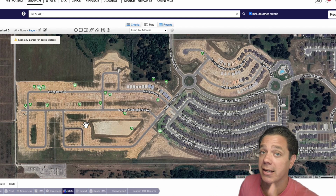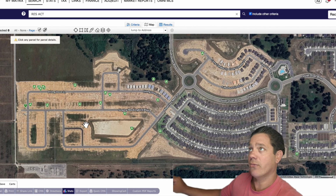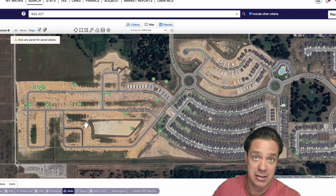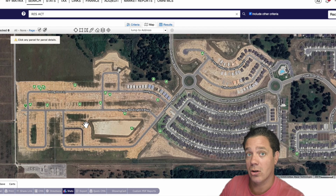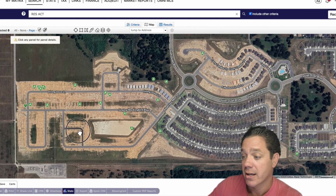Now keep in mind, if you are looking for something, you have a need a little bit farther down the road, a lot of these are not in the MLS. So give us a call, reach out, let's go over when you need to be here, and we can help you find exactly what you need to get.